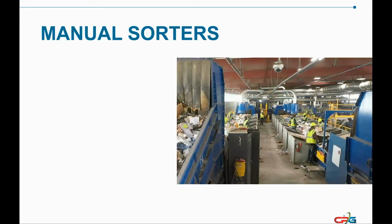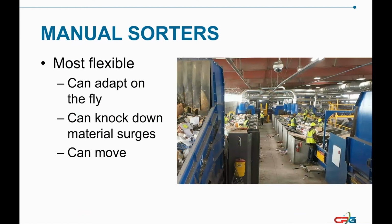Manual sorters. We should all be familiar with manual sorters. They're people equipped with this fabulous piece of AI called a brain. They are the most flexible sorters available to us. They can work at any position. They can change on the fly. They can actually move to a new sort station if needed. They're also capable of knocking down surges in case we haven't thinned out the stream enough.